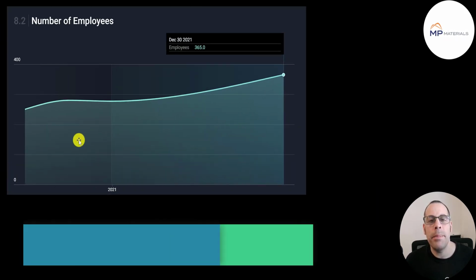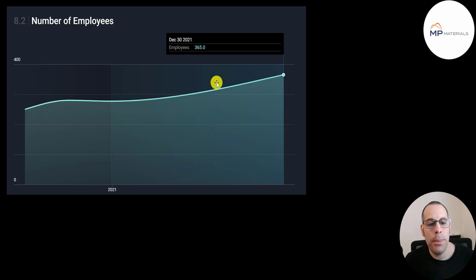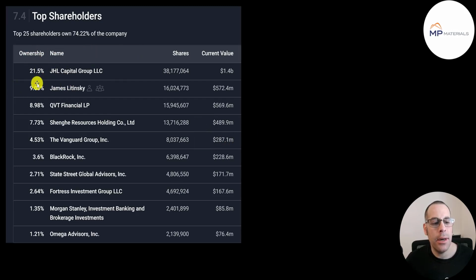When you invest in a company, you like to see their employee count go up. This indicates they have demand. And in the past year, it looks like their employee count is up a little bit. They're currently at 365 people. Their biggest shareholder is JHL Capital. This is a big investment fund. They own 22% of the company. James Litinsky, the founder and CEO, QVT Financial, Vanguard, BlackRock, State Street, Omega Advisors, etc.